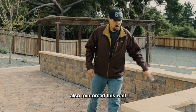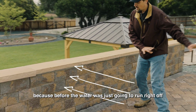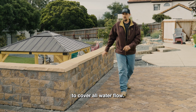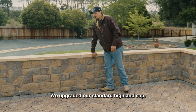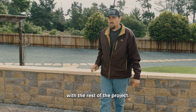You have the corners that also reinforce this wall and tie everything together. We also put drains in this wall because before, the water was just gonna run right off the side of the wall. But now that we had this roadblock, we gotta make sure we have drains to cover all water flow. You don't want any water just sitting on your wall. Then there was more. We upgraded our standard Highland cap, which is a Belgard product, and we installed natural stone caps, which went a long way with the rest of the project.